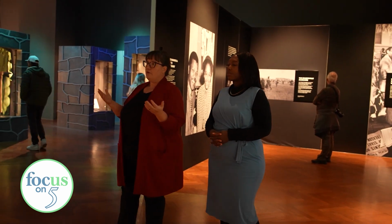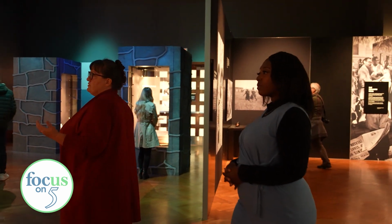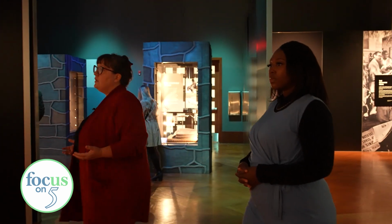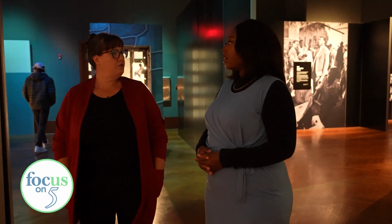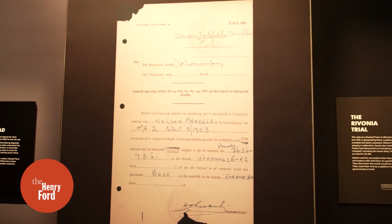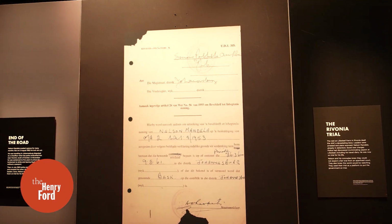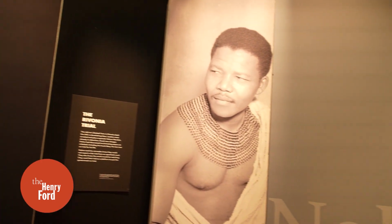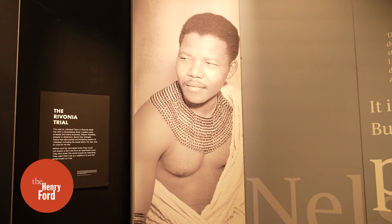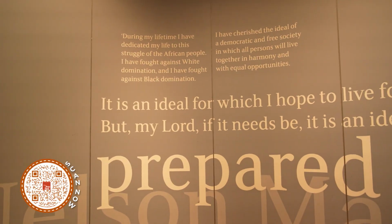So he's arrested. What he is arrested for is something that he could be hung for. It is something that he could die for. There is an amazing moment where he is on trial. It's the Rivonia trial. It's incredibly famous. He handwrites his speech about what he will say to the court. He takes the stand. He speaks in his own defense for 2 hours.